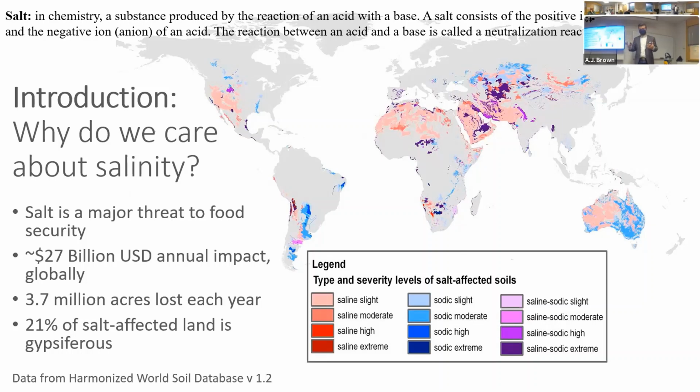And let me just start a little before that. So this is the Harmonized World Soil Database, and that basically means it's a map of soil characteristics by the United Nations all over the world. And I've made this map in a way that highlights salt content, where anything that has a color on this map that's not gray is an area that's hampered by salt. So that means that crops cannot be grown to their full potential or can't grow at all. And that is a major problem, because you can see that $27 billion here on that bullet point annually is lost just because salinity is a factor in our soils and our agronomic lands. And annually, we're losing it.